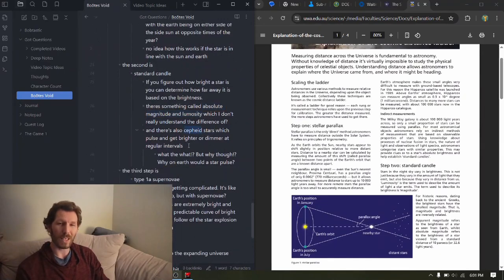The second method is the standard candle method. Basically, we know how bright stars are, and because we know how bright they are, we can guesstimate how far away they are. There's something called absolute magnitude and luminosity, which are different things, but I don't understand the difference, so I'm not going to tell you about them.